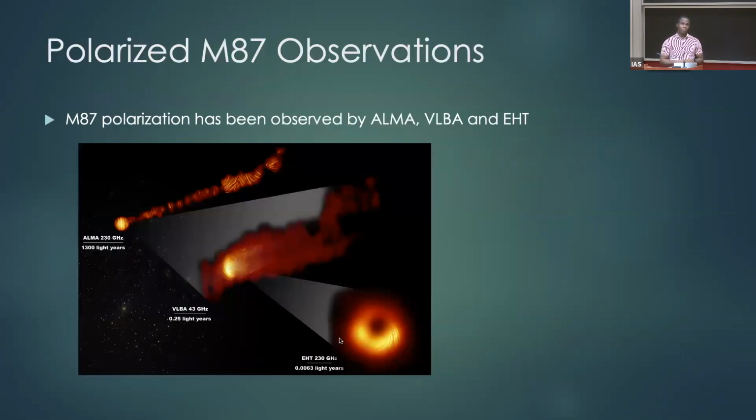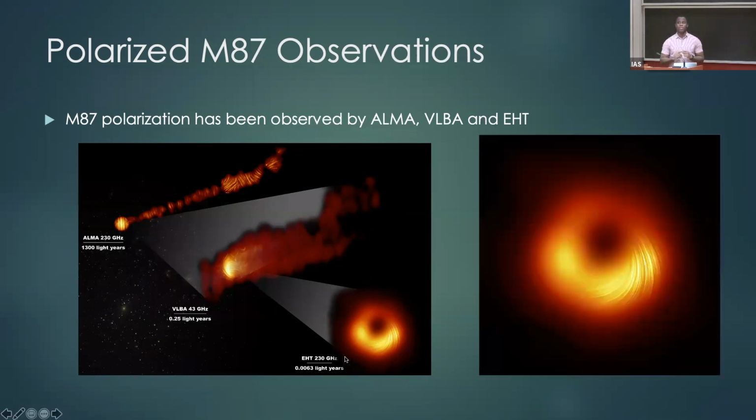We also note that there are polarized imaging observations, and they've also been done at many different scales and many different wavelengths. So there's 1,000 light year scale ALMA observations, where we actually see that there is some order on the level of the knots of plasma flowing out in that core. And also we see that there's even more order at the VLBA 43 gigahertz scale, where we actually see the indications of turbulence in the stripes, which are representing the polarization directions in these. And lastly, at the Event Horizon Telescope scales, we see that there is order in these azimuthally spiraling electric vector polarization angle patterns.